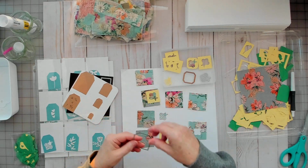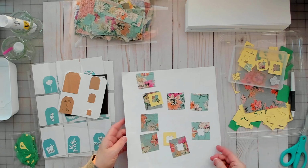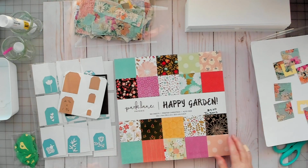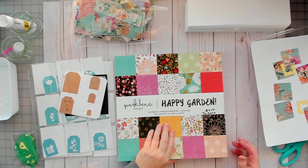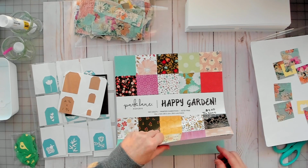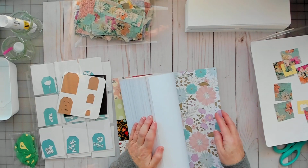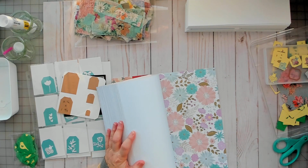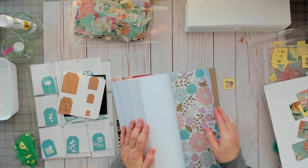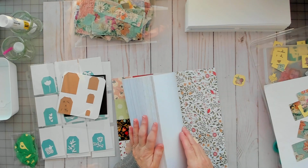So what I need to do is probably pick a paper. So let me move this over. And I have this big pad. I'm hoping I can find something in here. I got this 180 sheets at Joann's for $9. And it's really thin paper. I love it. And it's kind of got like spring colors. That's pretty. No, I think that kind of gets lost. Too busy.